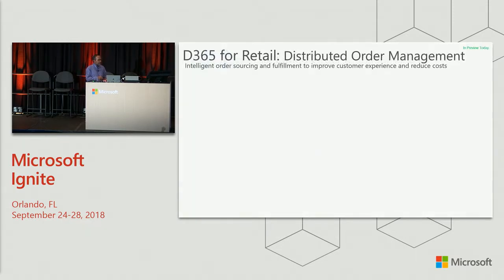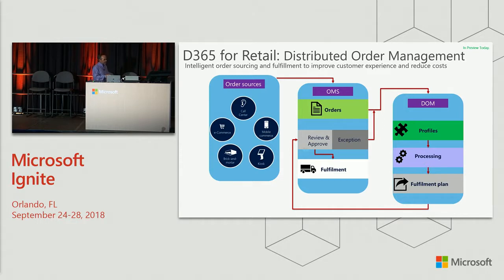That's the idea. We take all of the orders that are coming from a variety of different sources, which is all my order sources, whether it's call center, e-commerce, store, or whatnot. They go through an order management process system that we have. All the orders flow through that, and using the DOM solver, which takes into account all the rules and profiles that you set up, it processes them and spits out a fulfillment plan that can then be executed through any one of these locations, whether it's a warehouse or a store, if you will. It's a fulfillment plan suggested by the distributed order management solver. You have the ability to review, accept, or reject the choices that the solver gives you, which gives you freedom to do what needs to be done there.